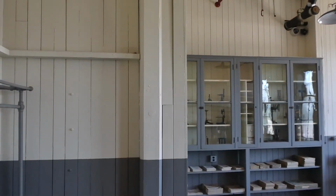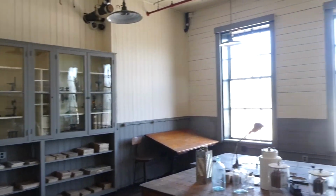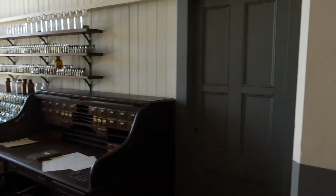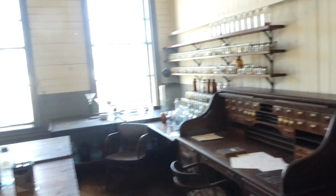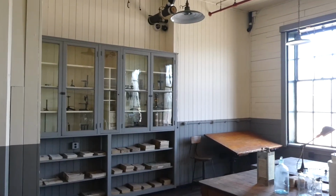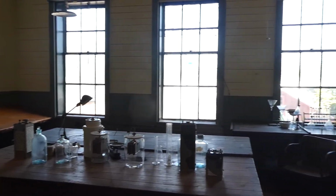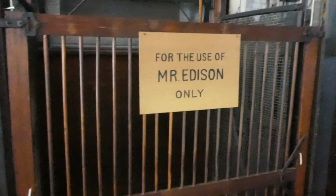This is room 12. This was basically Edison's private laboratory here, within the laboratory. He did a lot of things in this laboratory. He had chemistry, working on a battery here, electric, drafting table over in the corner. An elevator. I think he used it when he got old.